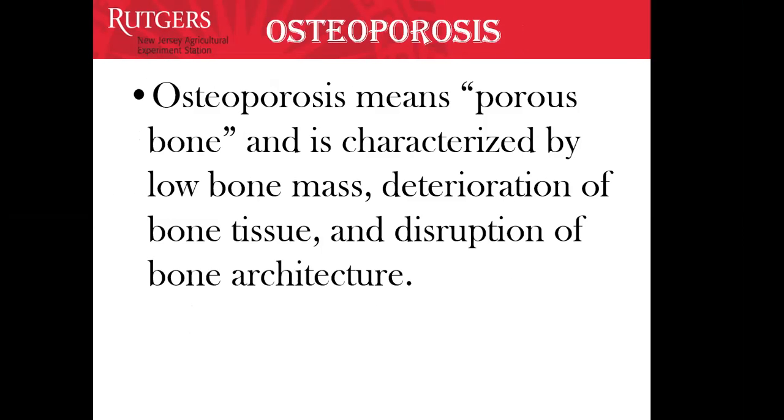Okay, so osteoporosis. Osteoporosis is a disease where decreased bone strength and mass significantly increase the risk of fractures. And today we'll discuss the causes, symptoms, and risk factors related to osteoporosis. We will explore who should be screened for osteoporosis. We'll learn lifestyle and dietary measures. And we'll review some current treatment options and, like I said before, fall prevention strategies. So osteoporosis means porous bone and is characterized by low bone mass, deterioration of bone tissue, and disruption of bone architecture. That's a lot of maybe confusing terms. I will clarify what those mean as we go.